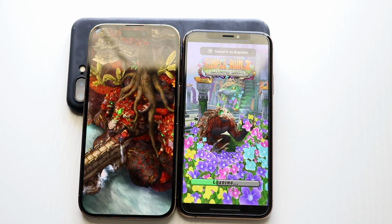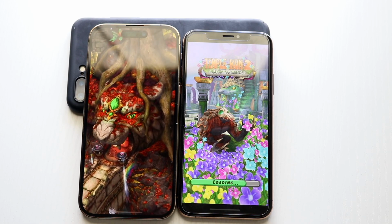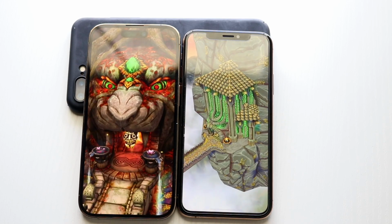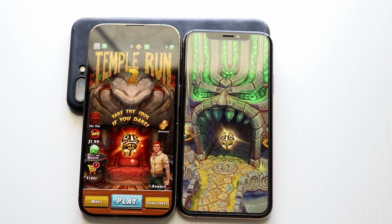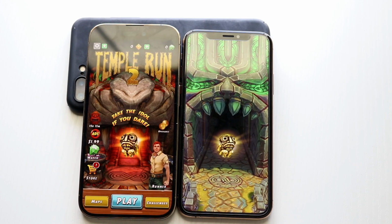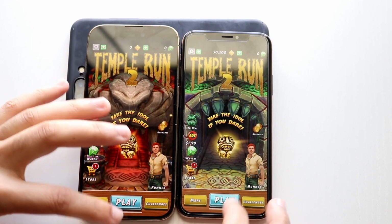And even in this case, I think the 14 Pro is going to be the faster one again. I mean, this is a pretty big difference. A few glitches here and there on the XS as well. And this isn't even that big of a game, if I'm being honest. Like, not that intensive of a game. Hopping out of this one.